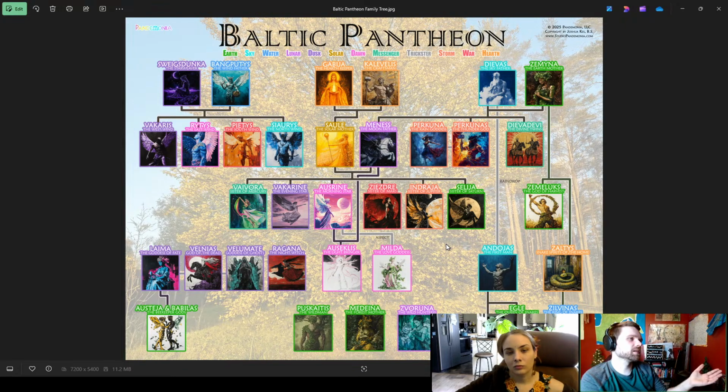That's part of the explanation for why lightning bolts happen and why they're just shooting trees and stuff all over the place, because they're hunting him. And he never catches him. Velnius always gets away.